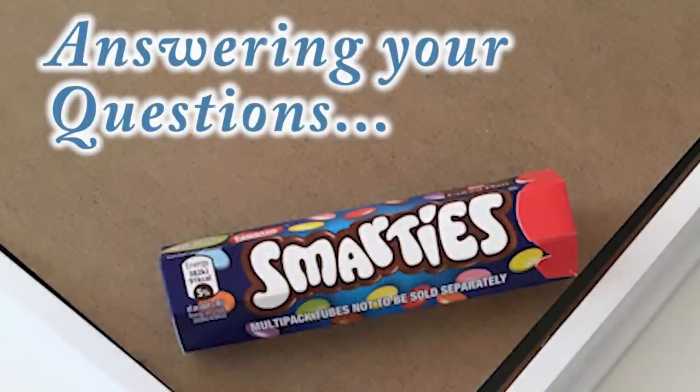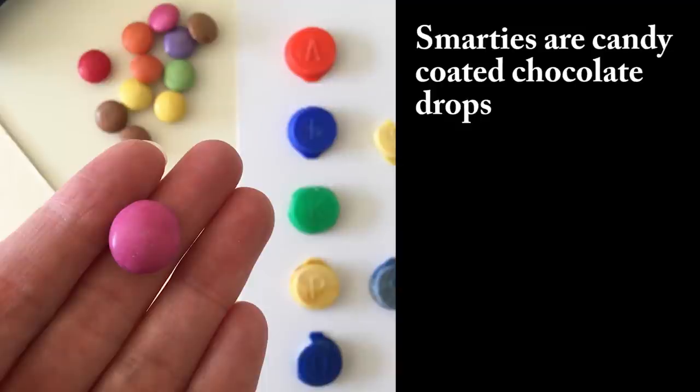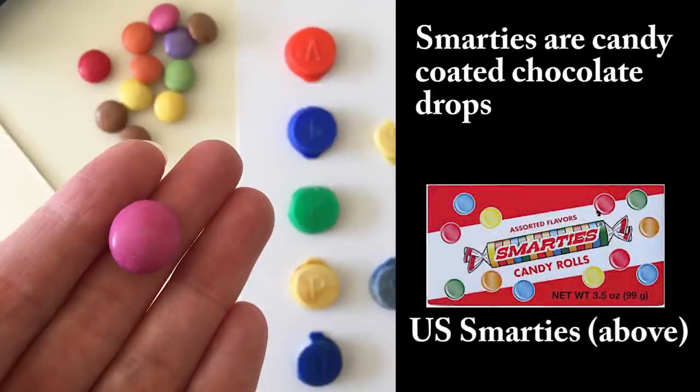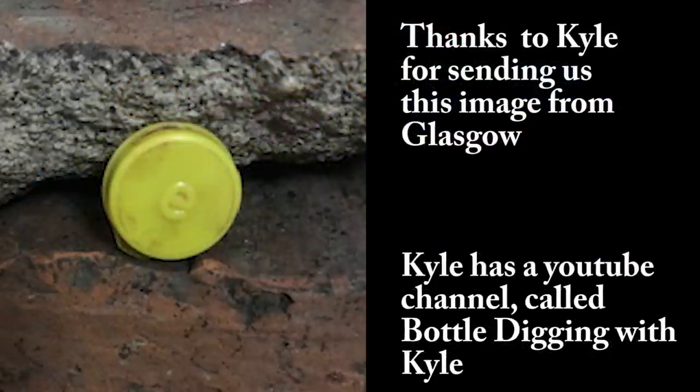We've had so many questions and comments about Smarties that we thought we would say a few words about them. The first thing to say is, UK Smarties are not the same as the US candy by the same name. A Smartie is a small candy-crisp-coated piece of chocolate, a little similar to a chocolate M&M. They used to come in all sorts of colours, though these days food safety and concerns about additives and colourings has meant that some of the old colours are no longer used. If you've found a Smarties lid and you've wondered how old it is, there are ways to find out.